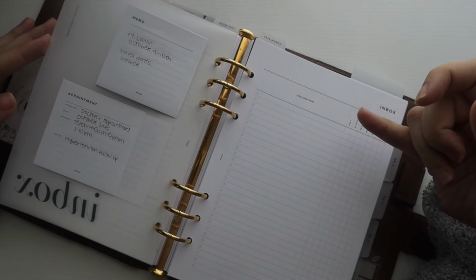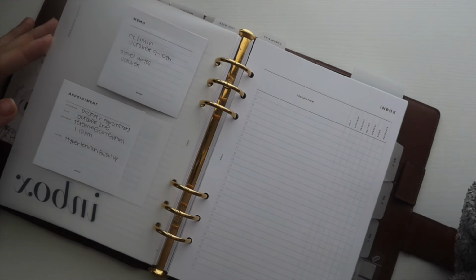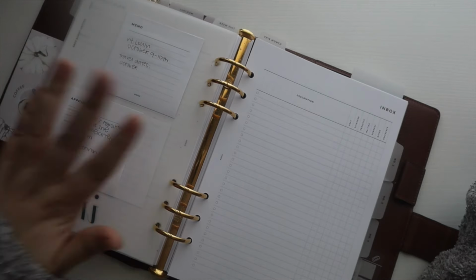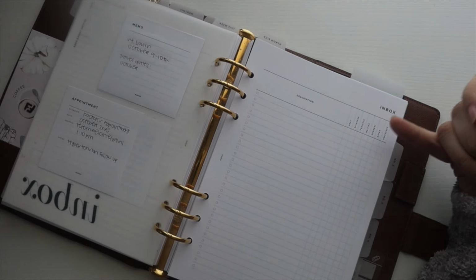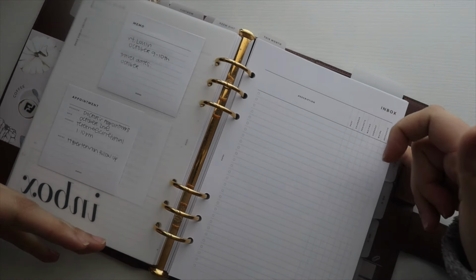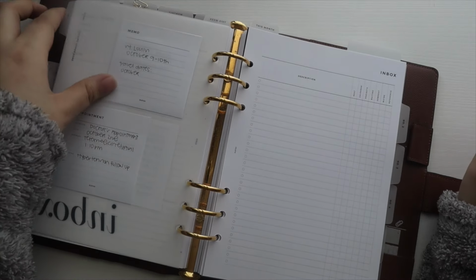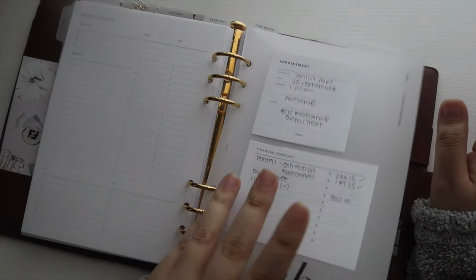And so when it comes to inboxes, I had blank note inserts in here, but because there wasn't really anything to guide me with using them, I never touched them. I just stuck sticky notes in here because they have structure to it. So with this, I know now it has a check mark, I have actions I can take, so I think I'll be more inclined to use them. We'll see, we never know. But I also just really want to try these, and I really like them.